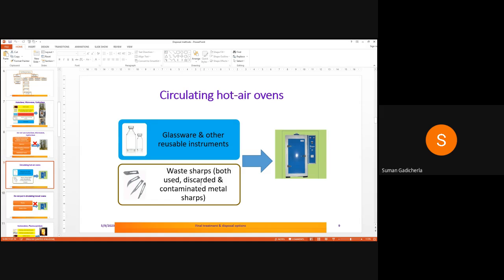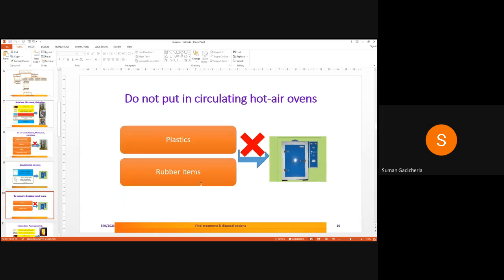So for the time being, what we are doing with sharps is that we are only containing it and keeping it in such a way that it will not cause any injury to anybody, any of the metals for that matter. Glassware right now can be disinfected by using hot air ovens. But what is happening right now is they are actually shredded or made into smaller pieces, and it can be recycled. So we cannot put any rubber or plastics into hot air ovens, because they may not retain their shapes, and they may cause more issues for the hot air oven.